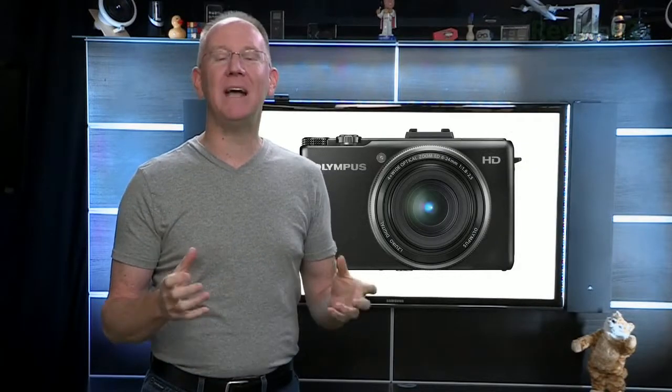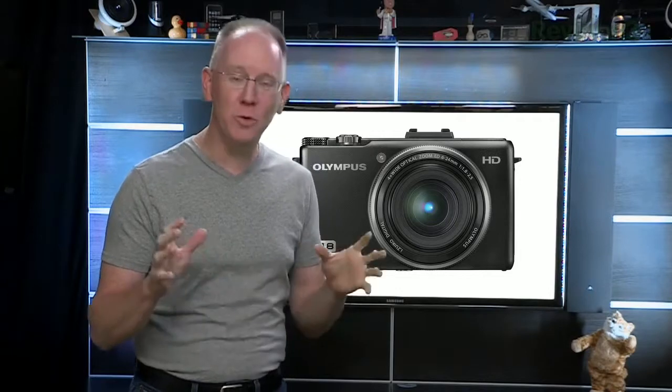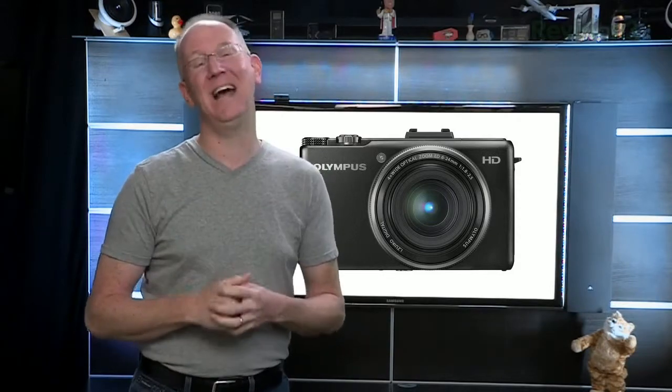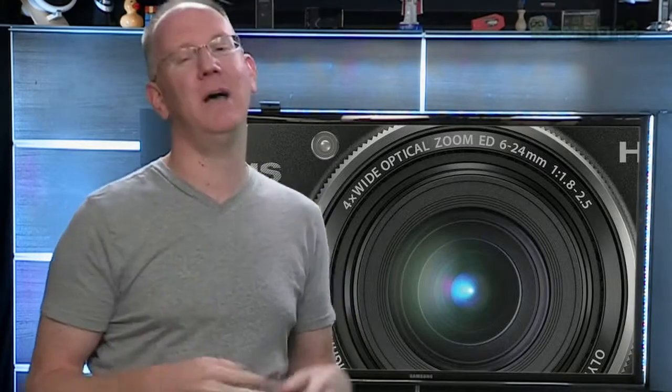There's some great buys out there right now, like the Olympus XZ1 10 megapixel camera. It's got 100 reviews on Amazon at nearly 5 stars, and it's currently half price at $199. The XZ1's got a very nice f1.8 to 2.5 lens with a 28 to 112 millimeter equivalent zoom. That's about a 4 times zoom.